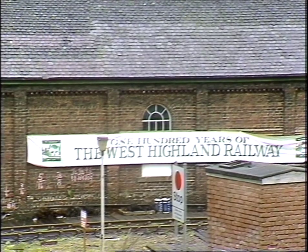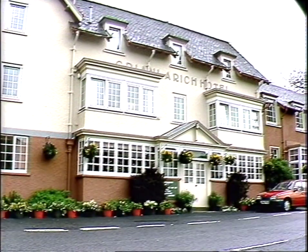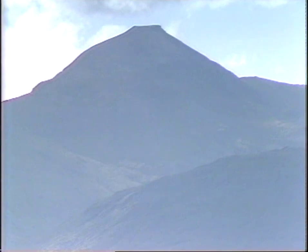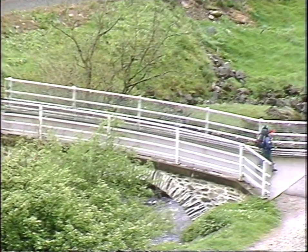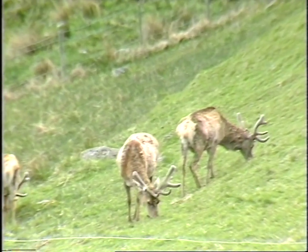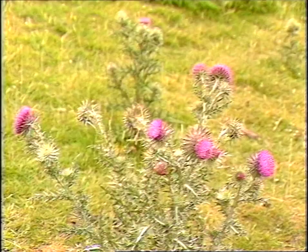Long before the railways, this pleasant village was the territory of the clans Campbell and MacNab. It now attracts less warlike people in the form of walkers and nature lovers. Benmore towers above the glen, which carries a long-distance walker's trail all the way to Fort William. Red deer graze on the hills, and Scotland's national emblem can often be found in bloom.